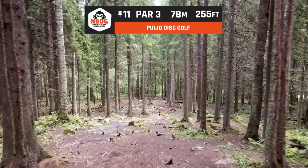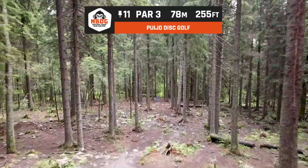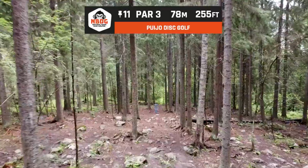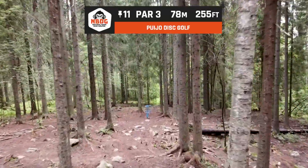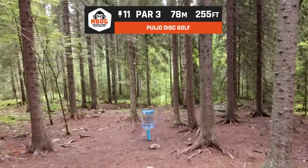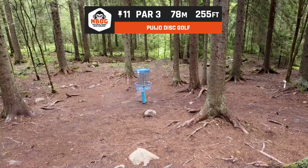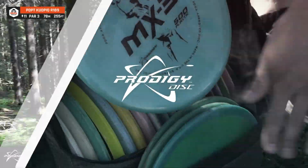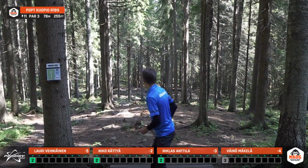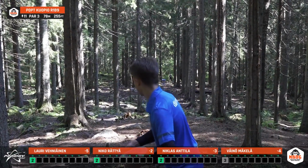Talking about elevation, we're moving into the woods on hole 11. Par 3, 78 meters. Again, it's right there. There's a nice little floaty putter. Don't hit any trees and then land before the basket. And don't sail past it, because then you'll most likely end up with a 50-meter comebacker going all the way down there. Yeah, really great style of disc golf here, moving into the woods from out on the hills.